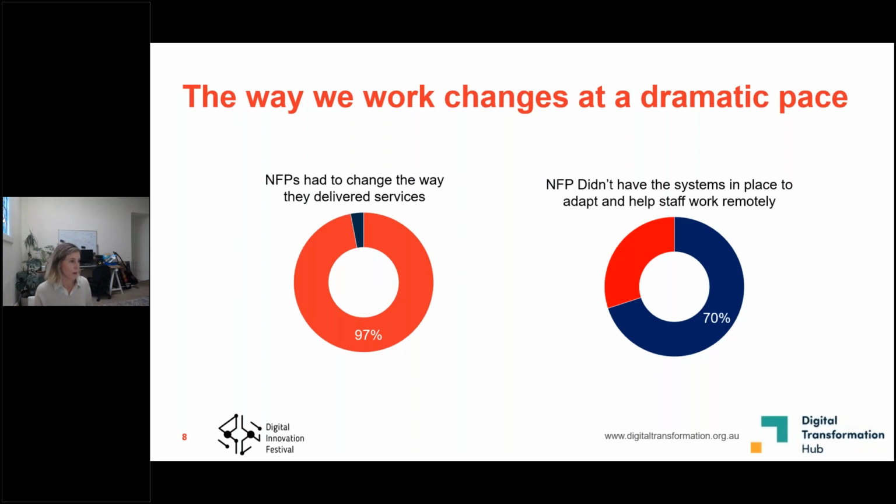Last year, we saw 97% of non-for-profits had to change the way they delivered services. 97. I'll let that sink in. It's a lot, specifically for non-for-profits where their services are so crucial for people who really need it. So it obviously affected a lot of people. And then on the right here, 70% of non-for-profits didn't have systems in place to adapt and help their staff work remotely. I know the transition is a scary one, so to see that statistic up there really saddens my heart.